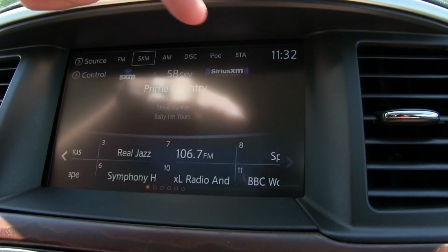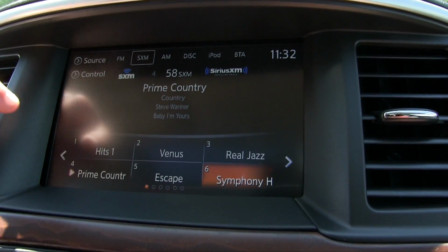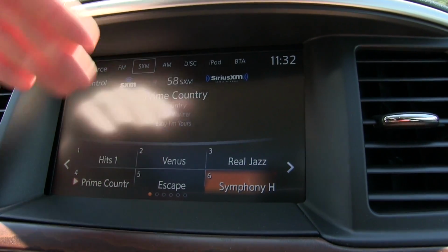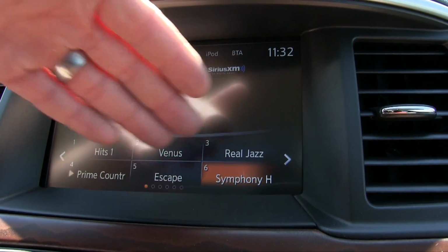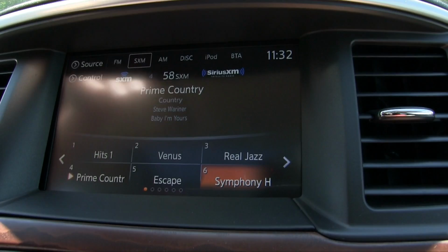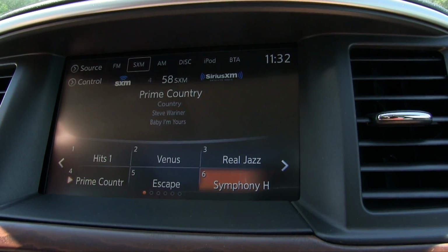Now, there's tons of presets that you can sort through, set, and all that. One thing I did notice is currently I'm on my Prime Country favorite radio. However, the yellow indicator here shows that I'm possibly on something else. These two actually don't relate. What I prefer is the radio I'm on when I'm on my preset has that nice yellow highlight, so pretty much it all matches up.